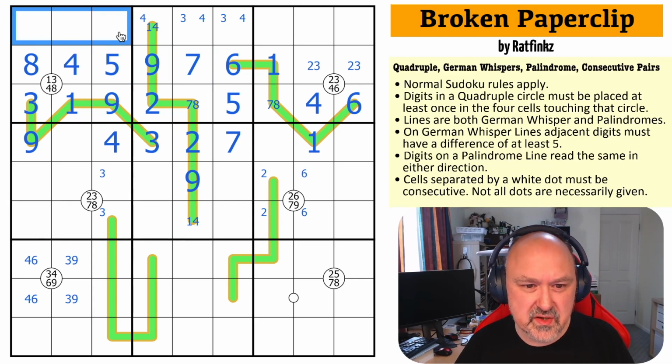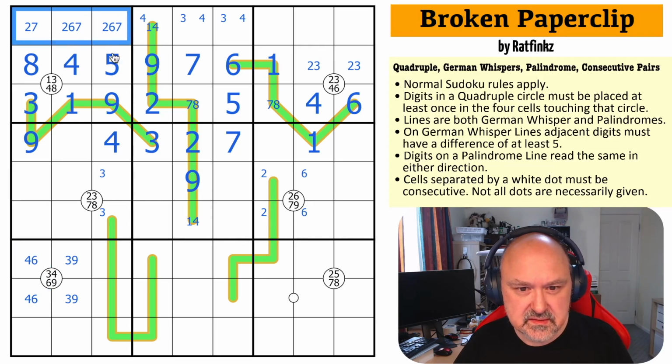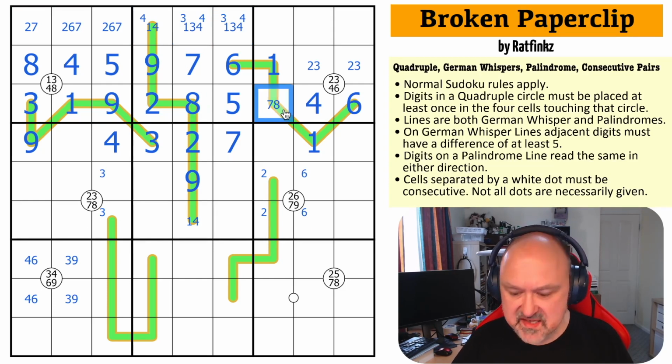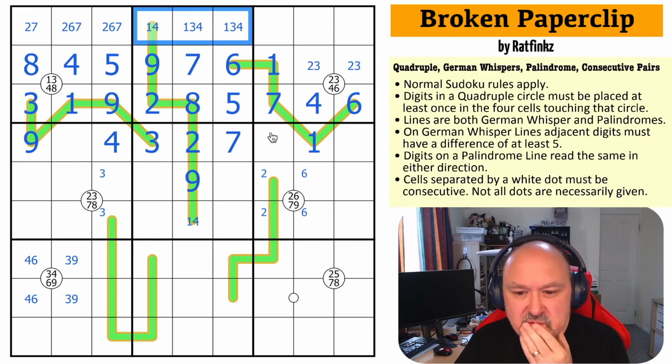This is a triple, 1, 2, 3, 4, 5, 6, and 7. There's no 6 here because of the 4, 6 down here. This is just fun. Just good fun. The 7, of course, makes this 8, and this is a triple, 1, 3, 4, which means this, of course, has to be the 7. Right.